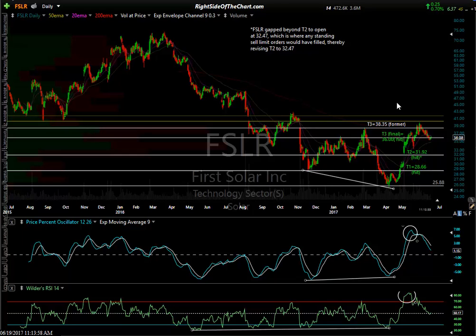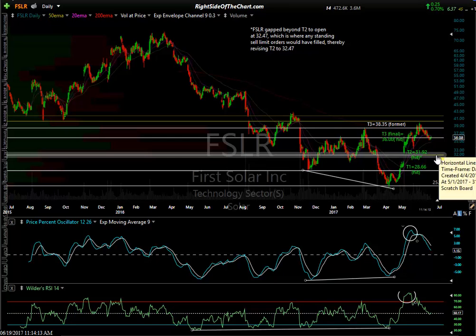First Solar is one of the leading solar companies. This line here, you can see quite a few reactions. So it's pulled back to support. Personally, I'm not jumping back in this one yet. If things get a little ugly on First Solar, I think it'd be a great buy if it comes back in here again to this $32-ish area.